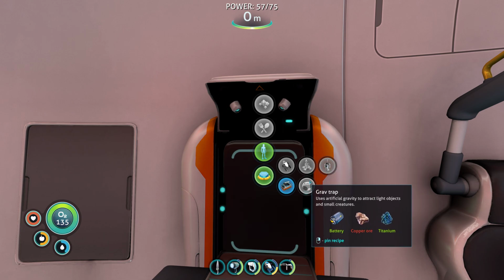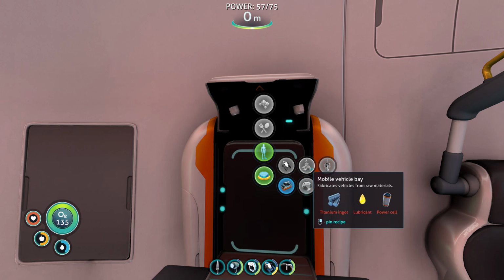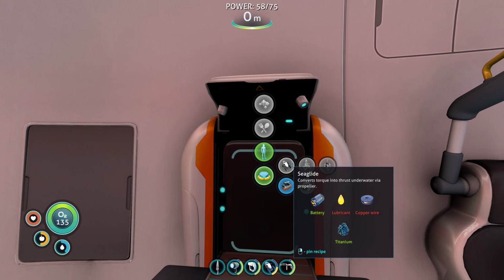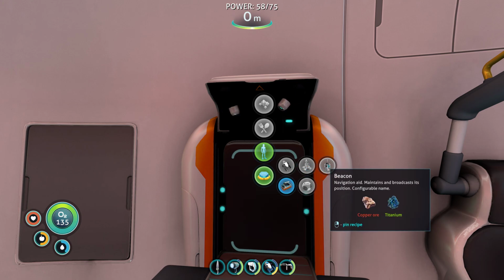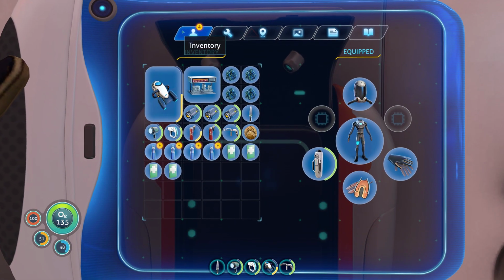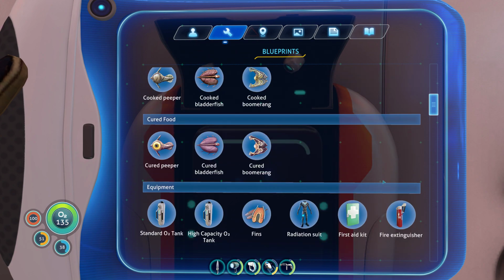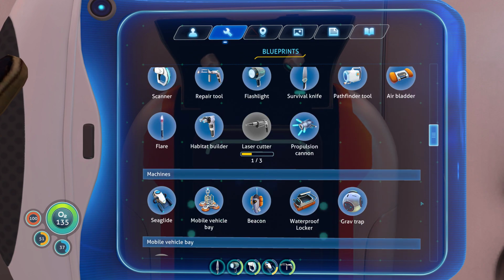Okay, the grav trap uses artificial gravity to attract light objects and small creatures. Now I read that already. Fabricates vehicles from raw materials, but I don't need that. I've already got the Sea Glide. I think a beacon will come in handy. What other vehicles did they mention? I guess that fabricates.